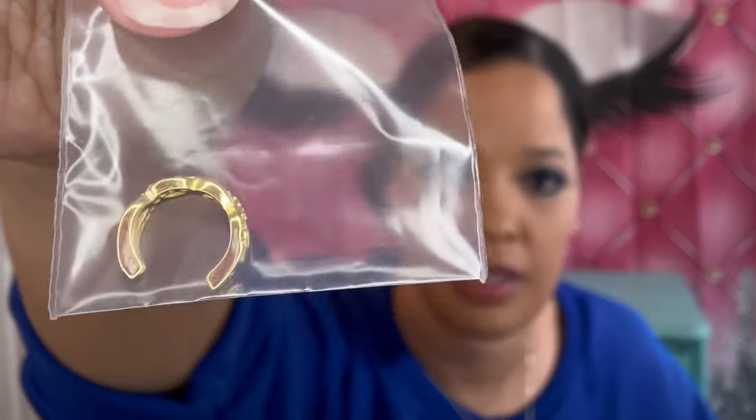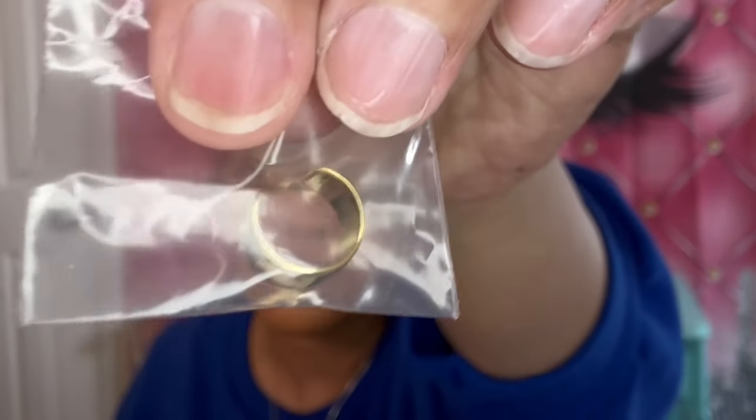So the next thing that I have purchased is some ear cuffs. I only have two piercings in my ear. I currently have the bottom piercing and then I have a middle piercing. But these ear cuffs, I purchased off of Amazon. They don't cost much at all, but they're really cute. You just put them on your ear. They have all different kinds. They have chunky ones. They have thin ones like this here. So they are really cute.